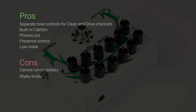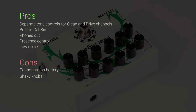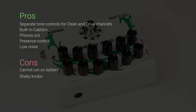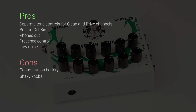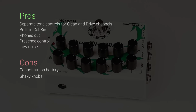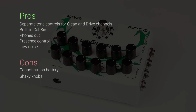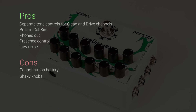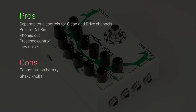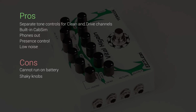The noise level is low compared to tube preamps. At the same time, this device cannot run on battery. You will need a power supply. And those shaky potentiometers are a questionable solution. At the end I have to say I had no experience with Yerasov before, therefore I had no expectations. But now I can tell the VH-5 does the job well and leaves a good impression. It's up to you to decide how close it gets or doesn't get to the sound of VHT.